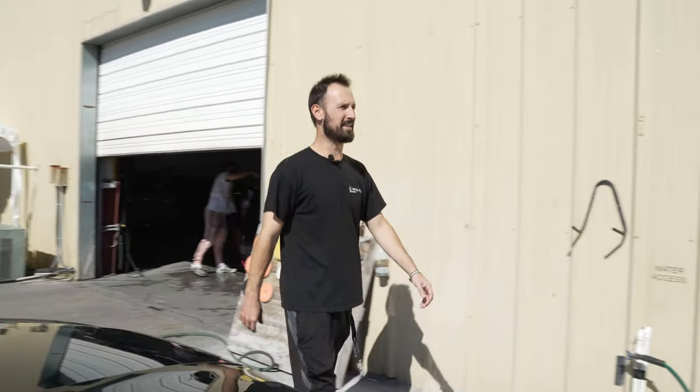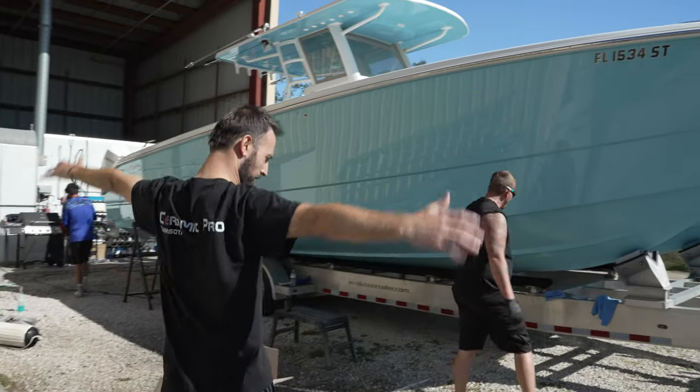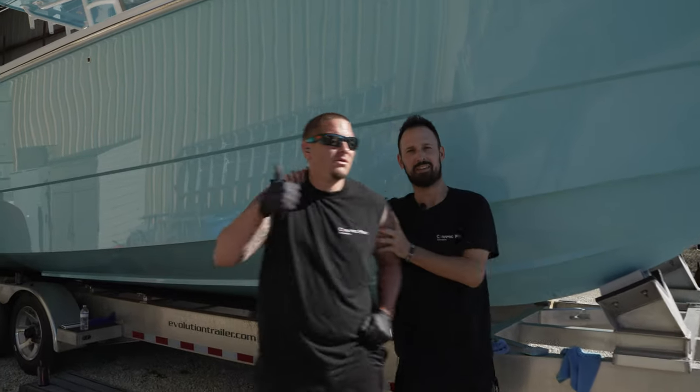All right, moving on outside. We have a massive project out here. We have this big, gigantic blue fishing boat, and we have our number one coder boat extraordinaire, Travis, on it right now, taking care of it, going through the motions.